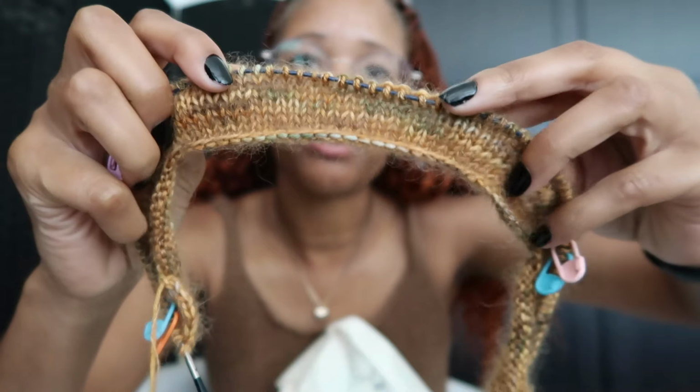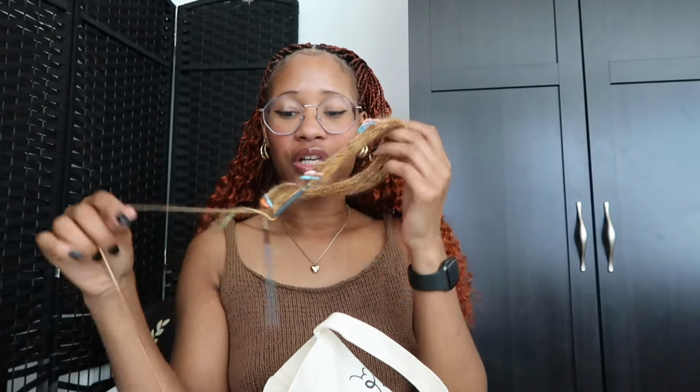Ooh, the mohair pairing is too good. Clear up. There we go. Too good. Okay, so now it's actually morning. All right, so I have all day and other things to do, but basically all day to knit.